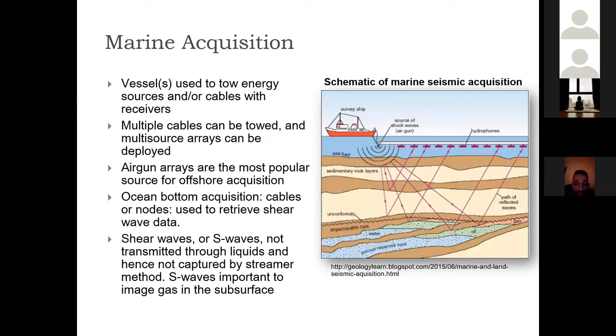Okay, so just to summarize marine acquisition. You have a vessel, or you can have multiple vessels. In modern days, multiple vessels may be used to tow energy sources, as well as the cables with the receivers. Multiple cables can be towed, and also multi-source arrays can be deployed. And recently, the most popular source for offshore seismic acquisition are air gun arrays.